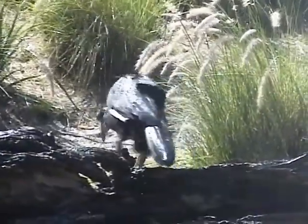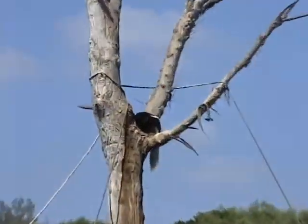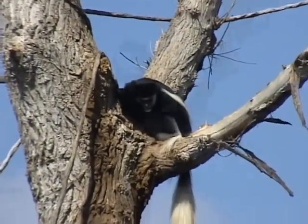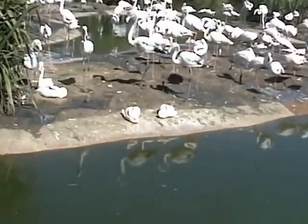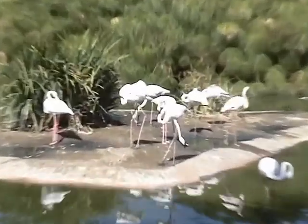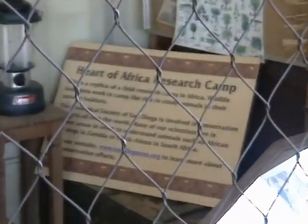These are hornbills. There's a little ones up front. Are they the babies? Probably. This is for Cindy. This is a solar chef that's in their Heart of Africa research camp replica. This is Grand's Pass organ.